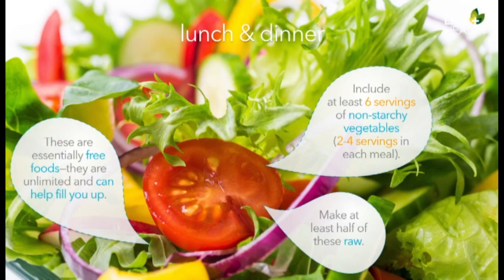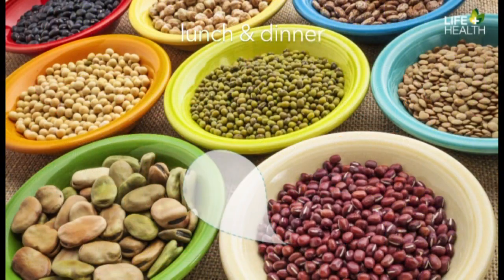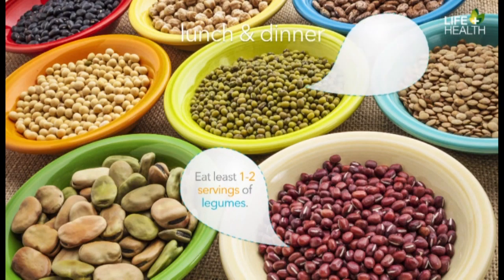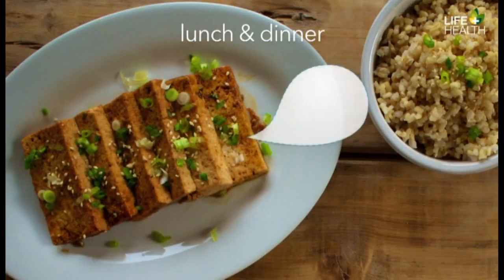Cook the rest lightly. Steaming is a really good option. Include at least 1 to 2 servings of legumes with each meal. The best choices are beans, lentils, and peas. Tofu and tempeh are also excellent choices. Veggie meat should be selected less frequently.